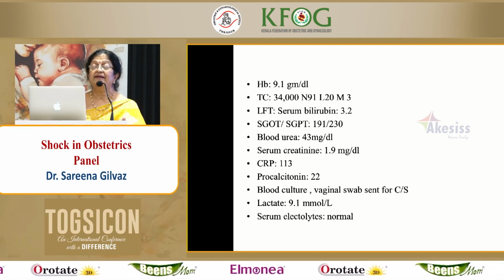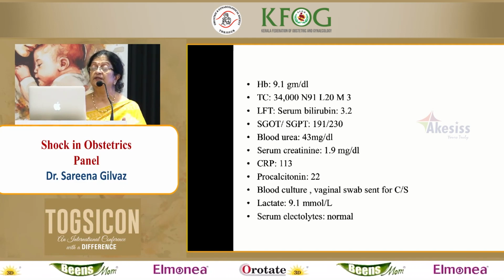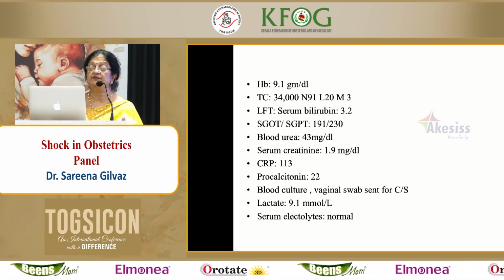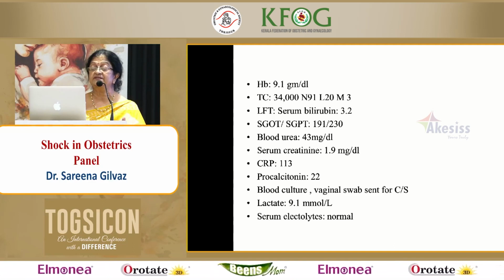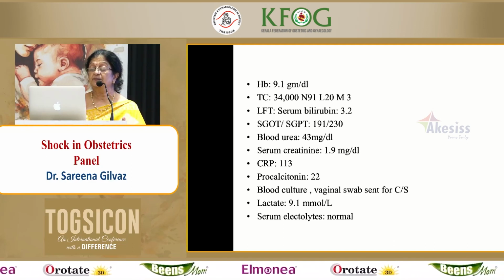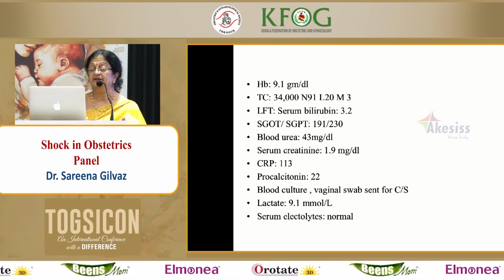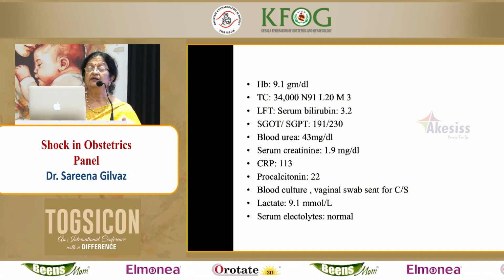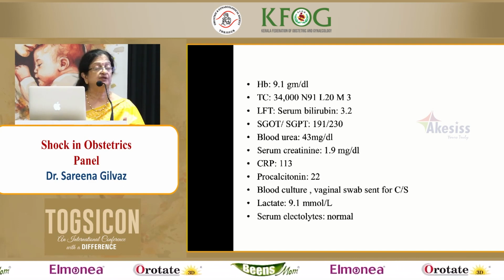Her hemoglobin was 9.1, her total count was 34,000, her bilirubin was 3.2, SGOT and SGPT were 191 and 230, blood urea was 43, creatinine 1.9, her CRP was 113, her procalcitonin was 22, a blood culture and vaginal swab were sent, her lactate was 9.1, and serum electrolytes were normal. So what tells you that this is sepsis from these parameters?